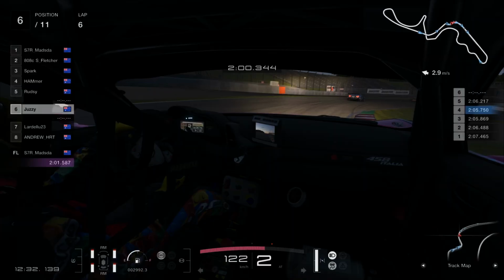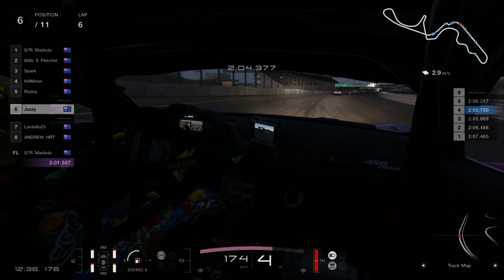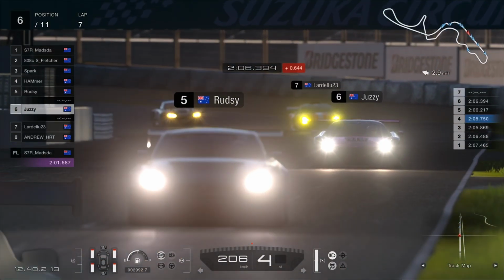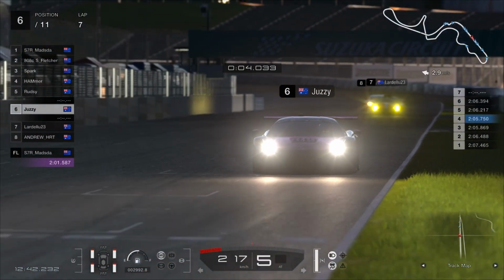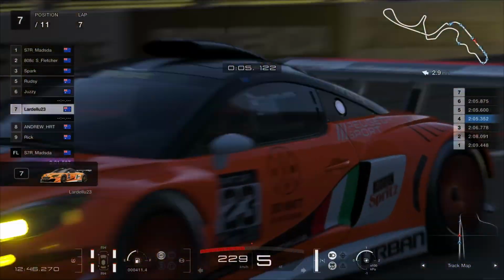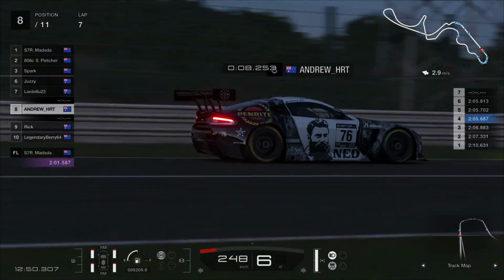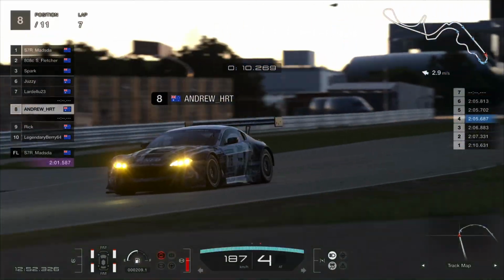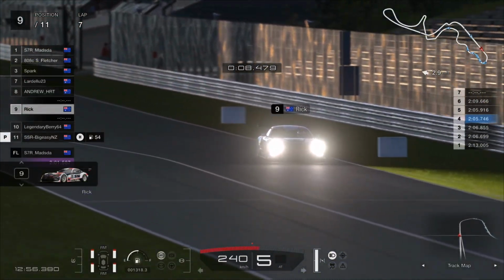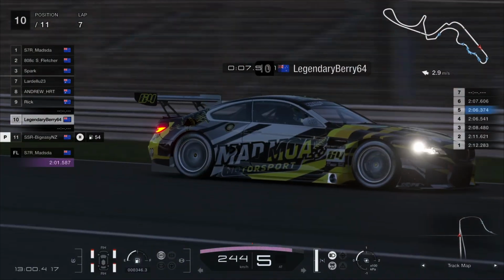As we continue down through the grid, we've got Juzzy in 6th place. He's making his way across the line, revving the absolute guts out of that Ferrari. Doesn't it sound absolutely spectacular? One of our magnet men, Liddell, in the Peugeot, followed by Andrew HRT in the Aston, racing for Ned Racing, making his way around a couple of corners there. We've got Rick behind him and Legendary Berry in 10th.